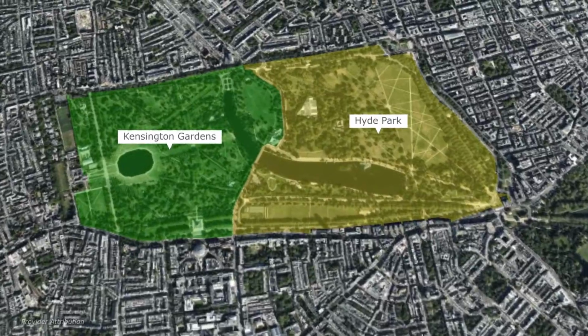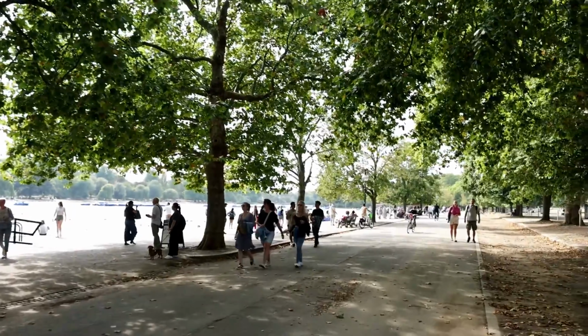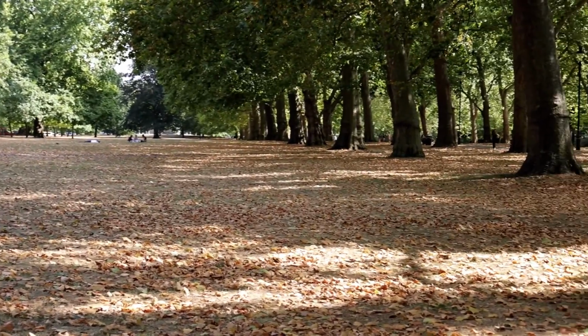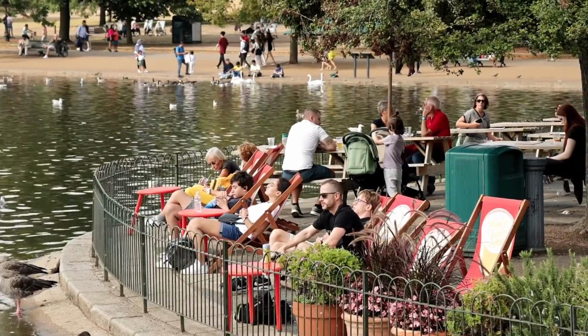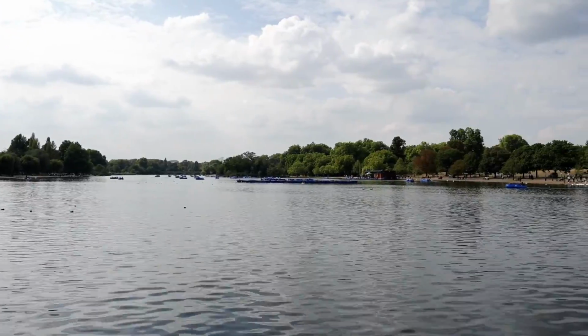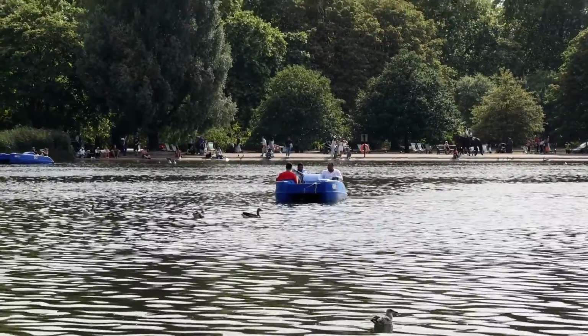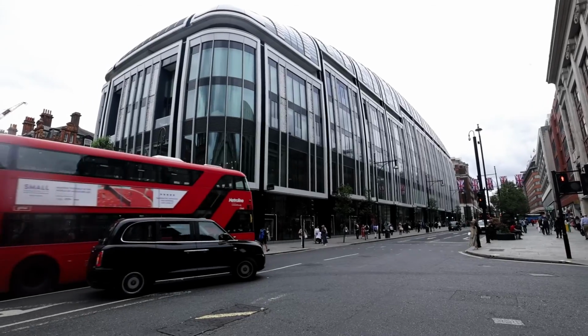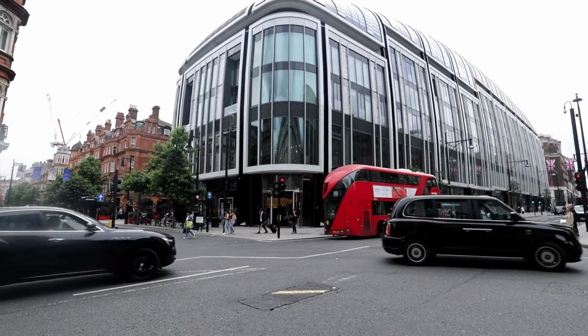Kensington Gardens also backs up onto Hyde Park. Hyde Park is London's most famous park. It covers nearly 350 acres, and there's quite a lot to do. In the middle of the park is a lake called the Serpentine. Here you can go boating. Hyde Park also merges onto Marble Arch, which marks the start of London's shopping district, Oxford Street.